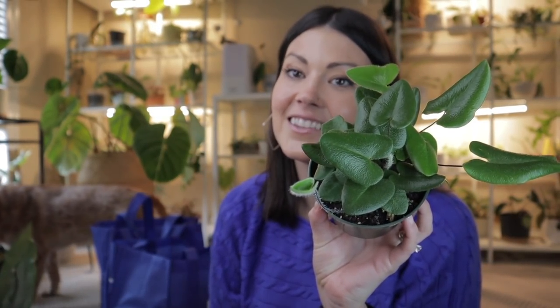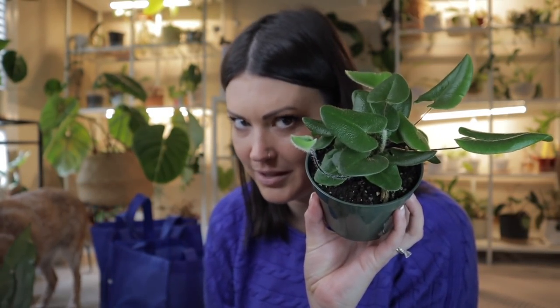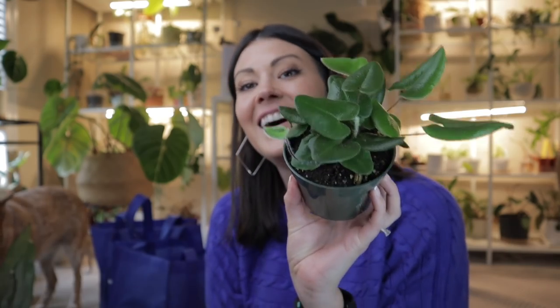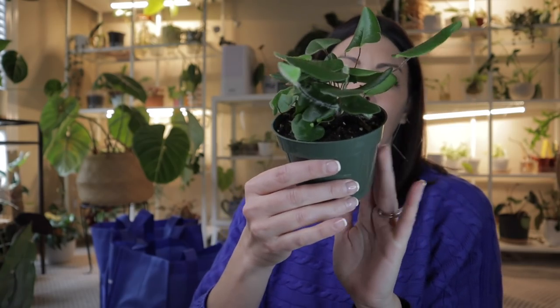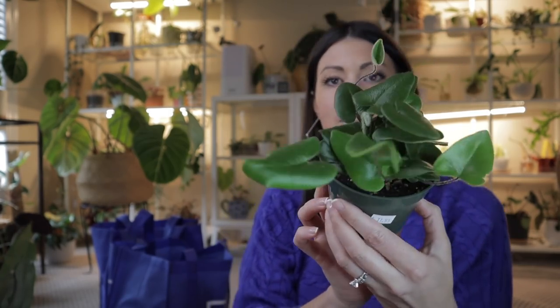the cutest little heart fern. This will be my third time giving this plant a go. Don't come for me. I'm going to keep it in high traffic areas where I'm going to be around it a lot so that I have my eye on it, you know? Because this plant is super easy, except that it does not like to be dried out, which is my Achilles heel because I'm an underwaterer. So it was $11.95. It's literally the cutest plant.